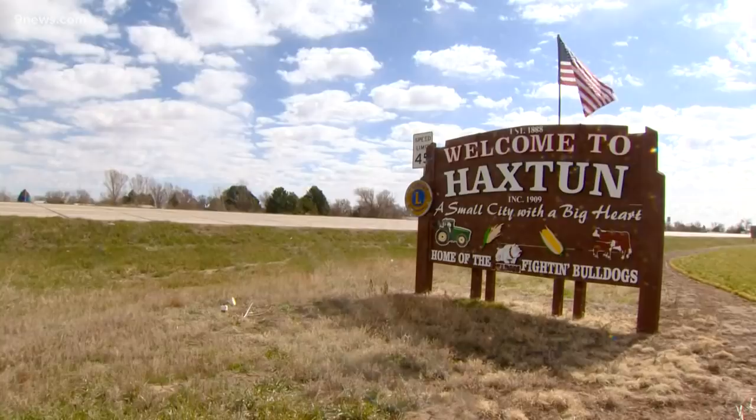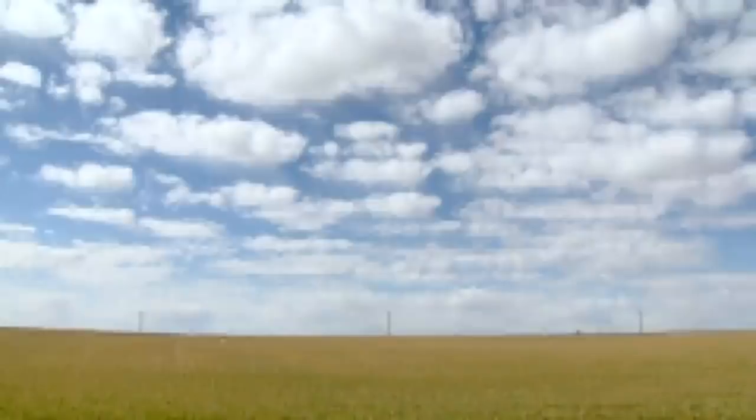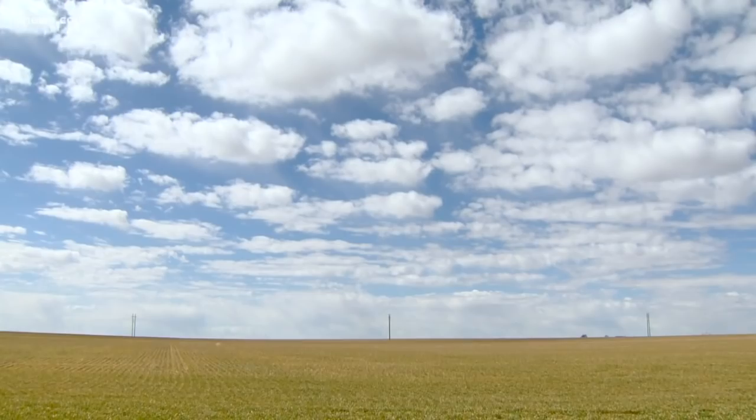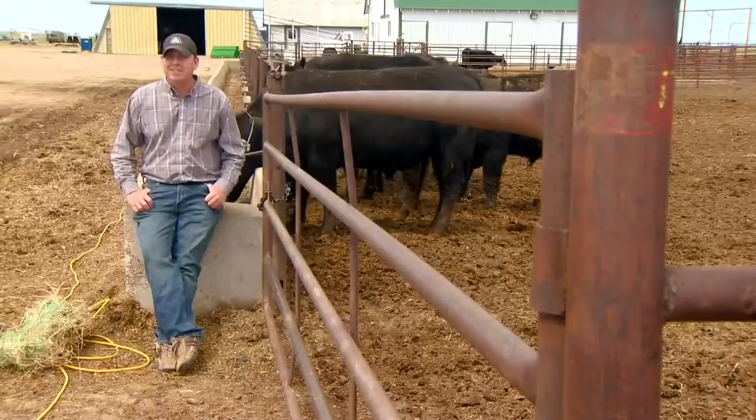We're at home for us. It's Haxton, Colorado, in the northeastern corner. This is what we get to wake up to every day. Long before we tried to make the curve flat like the plains, just building fence. Work was remote and social distancing a way of life for Kyle McConnell. We're pretty good at it. We've been practicing for years.